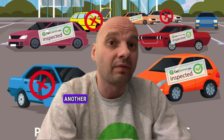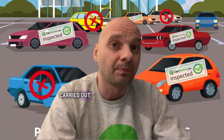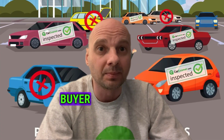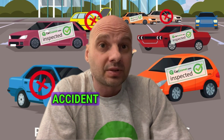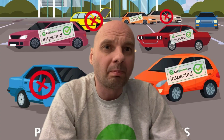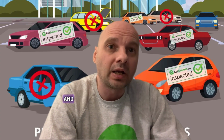And then we come to undisclosed accident damage. Accident damage is another recurring issue. While some repairs are declared and professionally carried out, others are poorly repaired, not disclosed to the buyer, and unrecorded, and will never show up on a car history check. Signs of previous accident damage would often be inconsistent paint thickness readings, which can be identified by the inspector, and even uneven panel gaps.